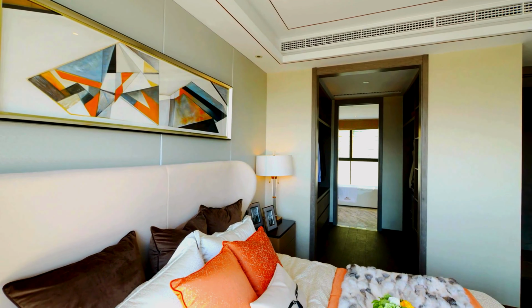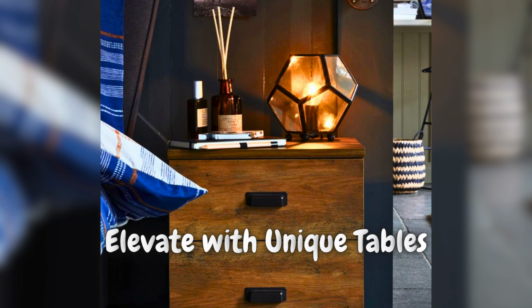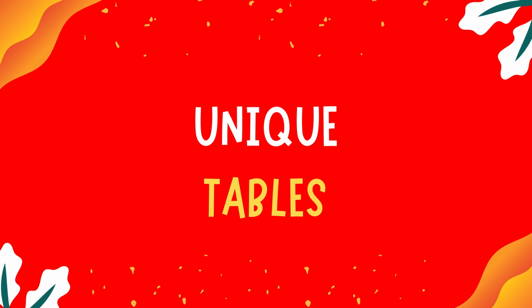Vibrant colors and textures. Let's kick off with a game changer. Vibrant colors and textures elevate your room by selecting bold hues like red, blue, green, or yellow. Beyond color, experiment with various fabrics, velvet, leather, wool, or silk, blending them to create a dynamic, personalized atmosphere that reflects your unique style.